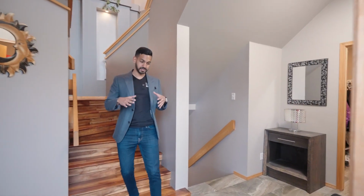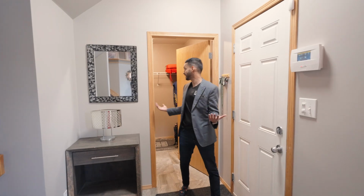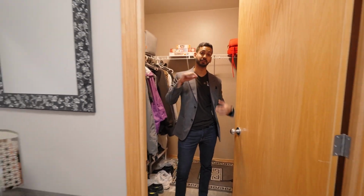The moment you step into this home, you're welcomed by this generous sized landing, connected straight to your double attached garage and this generous sized closet space. Very practical, but there's so much more to check out. Let's head to the basement.